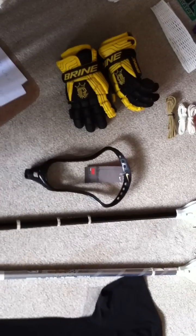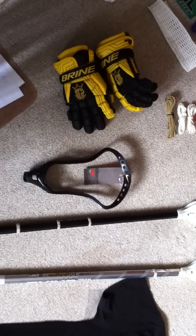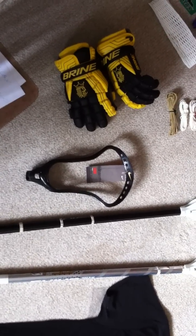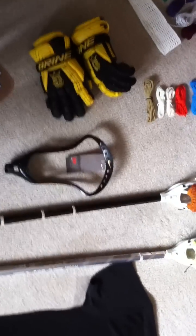My strings, gloves. Black CEO, not for sale, so please don't ask. Many people have asked for trade offers, and my answer is still no. I'm sorry, just please, please don't ask. I mean, it's just hard for me to keep saying no and no and no over again. I just really don't want to get rid of it.